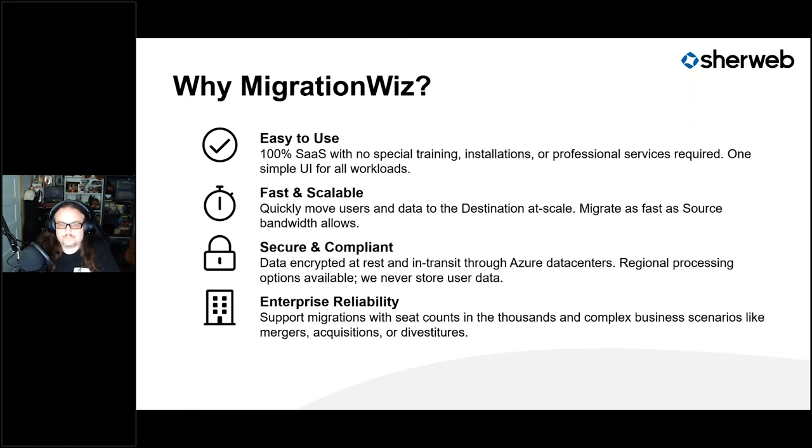So fast and scalable. One of the kind of magic things about Migration Wiz is that you don't have to request any more migration servers or anything like that. You basically put all your mailboxes in or all your document sources in, select them all, and click Start Migration. And we have calculations on our back end, and our back end is automated, so it knows how many migrations it's trying to handle. And when we exceed a threshold on our side, we automatically spin up more migration servers in the background and then dynamically transfer the load across. So we're not going to be the bottleneck in your migration.